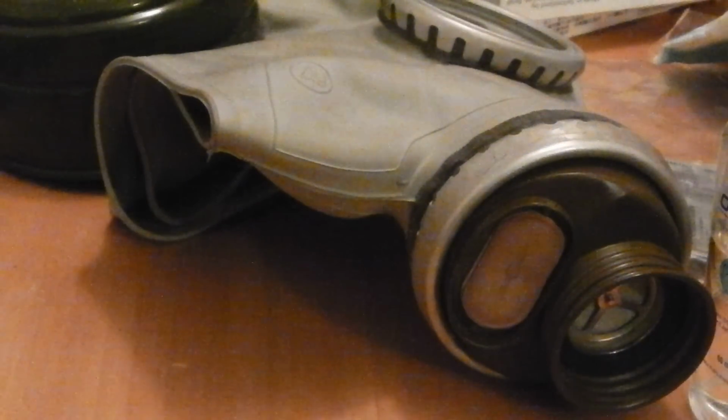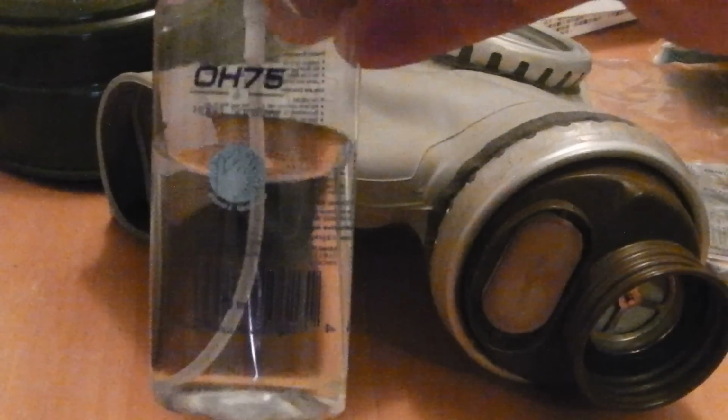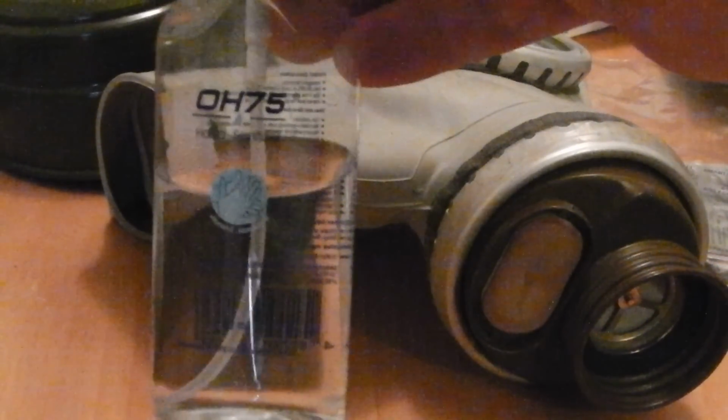But let's start with something a little bit more realistic, and that is hand sanitizer. Basically alcohol, and it's very good at getting viruses and bacteria off your hands. Particularly effective with pandemic influenza is keeping your hands clean.